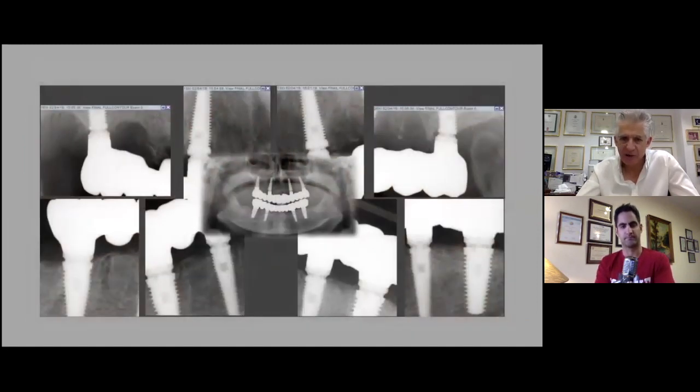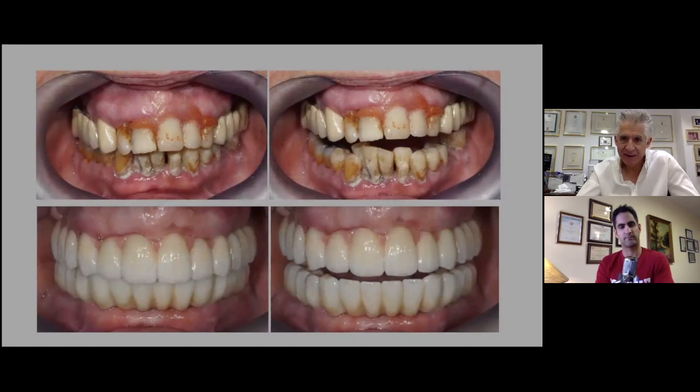We always take periapical x-rays as well to verify, as much as they're worth, the fit, the before and after. And here is the patient, initial provisionals and permanents two months later.